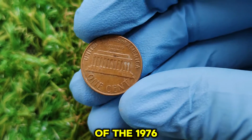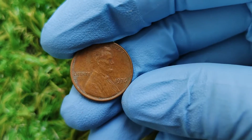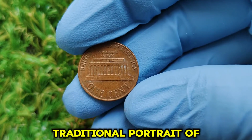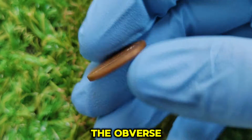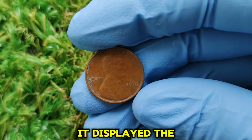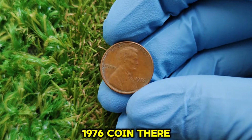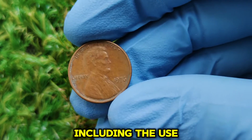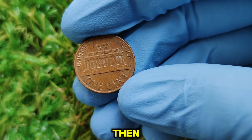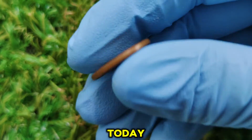Design of the 1976 Lincoln 1 cent. Now, let's look at the design. The 1976 Lincoln 1 cent still featured the traditional portrait of President Abraham Lincoln on the obverse. On the reverse, like all pennies since 1909, it displayed the famous image of a wheat stalk. But with the 1976 coin, there were subtle differences, including the use of the same copper composition, which was prevalent for pennies back then.